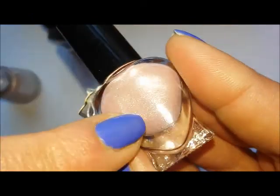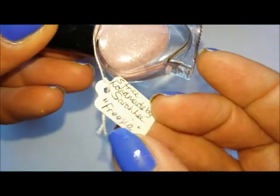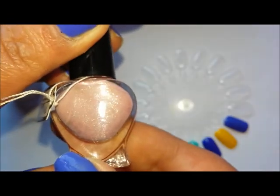So yeah, this was my third favourite of the month. Freesia by Polish Me Royalty.